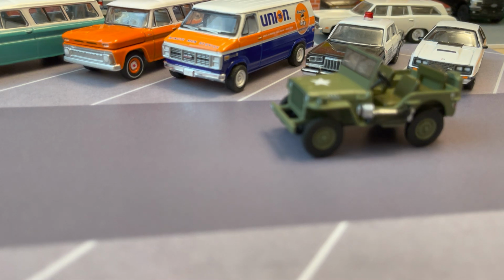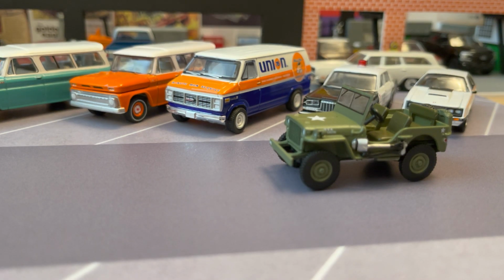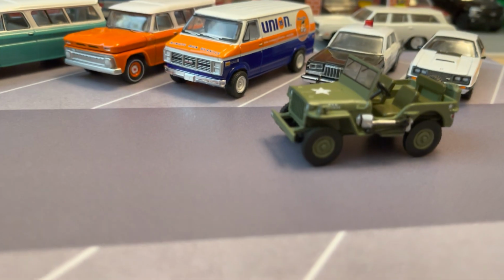Okay, a couple more. We will get to M2 a little later, I think. We're going to do just some Greenlight and Mini GT and Auto World today. I think M2 could last because I got a couple of transporters we're going to look at.